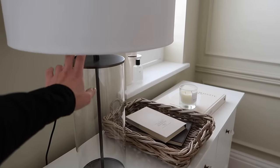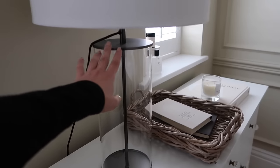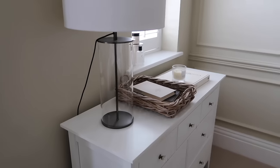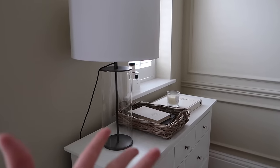This is from the White Company. It feels very modern. It's kind of chrome colored, but I'm feeling like I might pop one of my Zara Home ones up here with the stone base instead. So there's my little before, and now I'm going to start with unloading and discovering what's underneath.